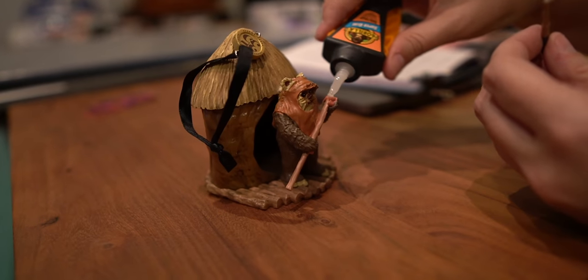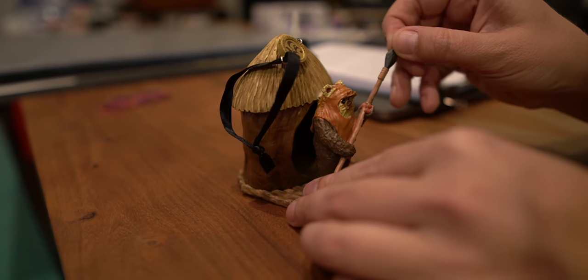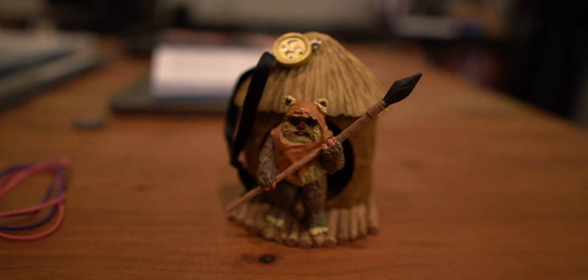I don't know what happened. One of our ornaments broke and I'm trying to fix it because I love this one. I think I may have fixed it, but lesson learned. Don't just throw your ornaments in a bag. You should probably store them properly.